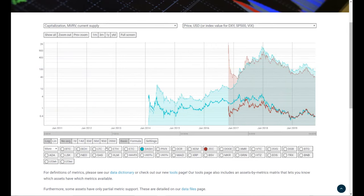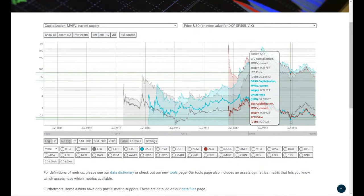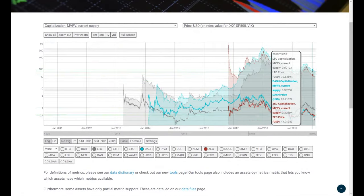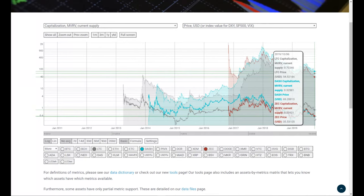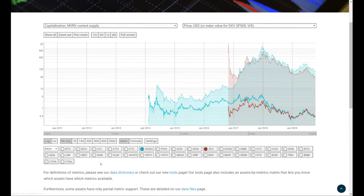Litecoin also. Litecoin bottomed at, let's see, Litecoin was $22, and now it's $50, so doubled, almost tripled. So that's not an opportunity. But today, Dash and ZEC, especially ZEC, is.